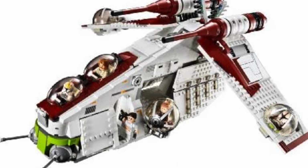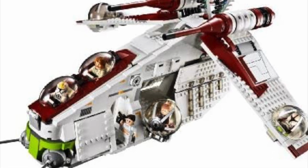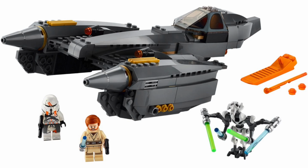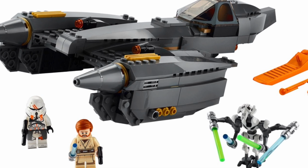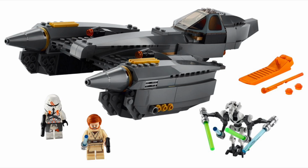Now, let me give an example of a civilized Lego set and a non-civilized Lego set. So for the non-civilized Lego set, we have the Lego set 75286, the Lego Star Wars General Grievous' Starfighter, which retails for $80. Now, at this point, we're going to have to take a look at the price per piece thing, which basically is like 100 Lego pieces in a set would mean the set would cost $10, and if it was 200 pieces, it would be $20, so you get the idea.